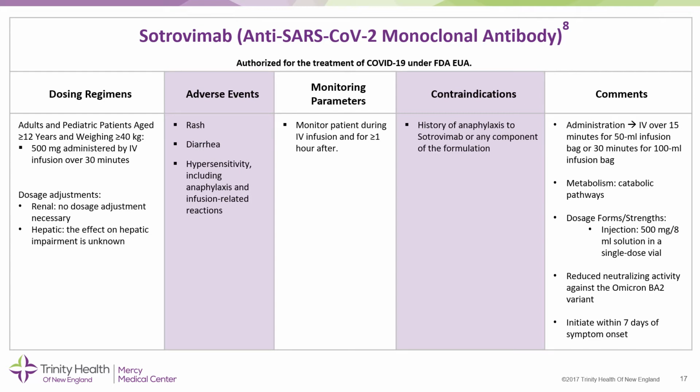A contraindication for this medication is a history of anaphylaxis to sotrovimab or any component of the formulation. For administration, it could be administered IV over 15 minutes for a 50 ml infusion bag or for 30 minutes for a 100 ml infusion bag. Metabolism for this drug is via catabolic pathways, which basically breaks the drug down into smaller components that can then be excreted. The medication exists in a 500 mg per 8 milliliter solution in a single dose vial, and it's important that we initiate this drug within 7 days of symptom onset.